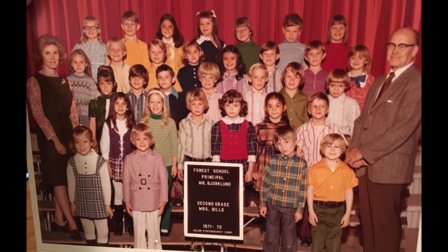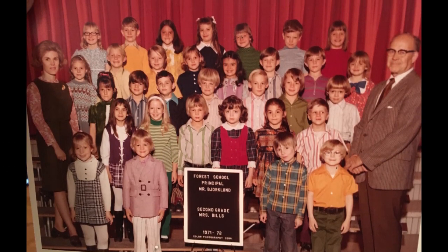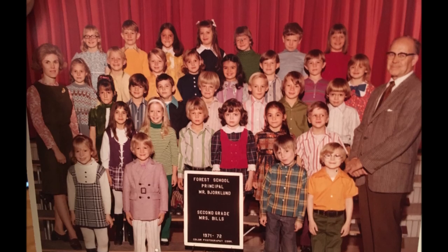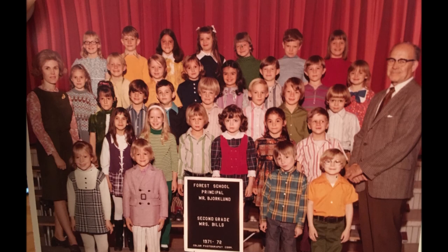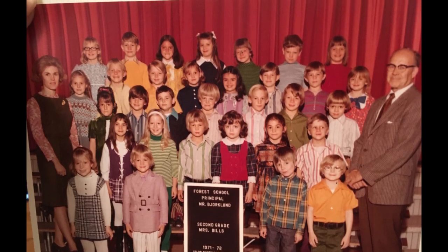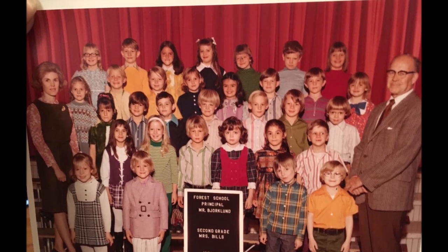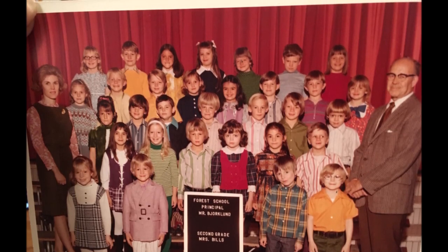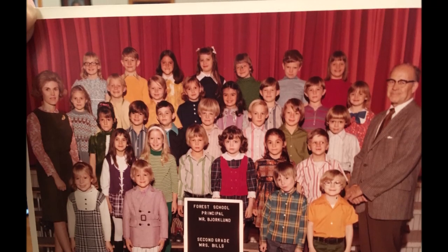So here is another beautiful picture from another year. And let's see, I am in the very back row, top left, with kind of a yellow sweater on over my shirt. Yep, that's me, folks, right there. These are kind of fun pictures to have. They're the only two that I have, and I only went to Forest until the second grade.